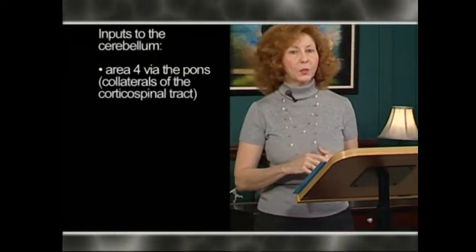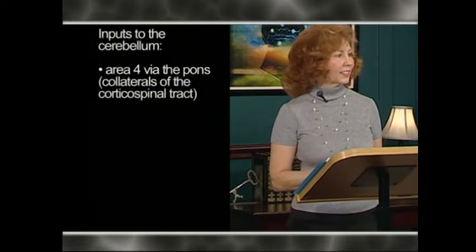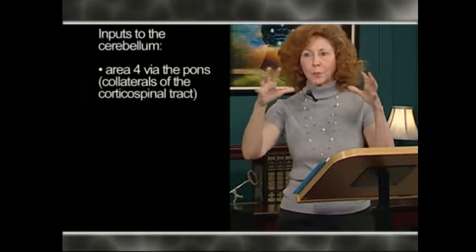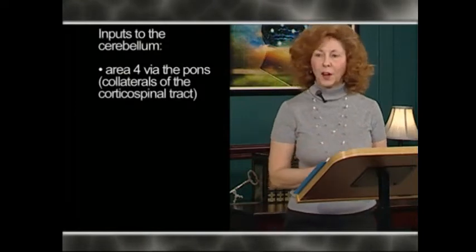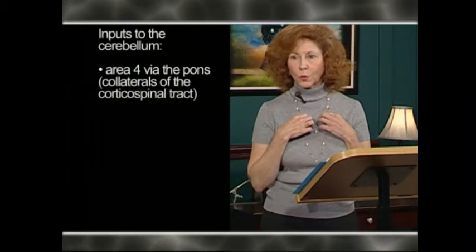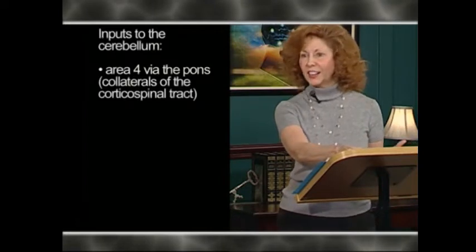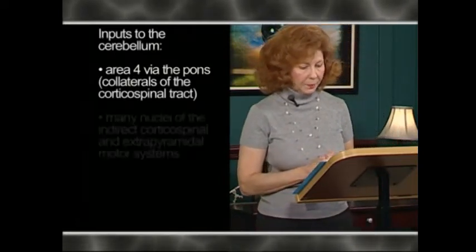Do you remember what the term pons meant? Pons means bridge. And early neuroanatomists gave it that name because the pons is going to connect the brain with the cerebellum. And so that's where the term pons got its name. And that is indeed a major source of input to the cerebellum. You can't coordinate a movement if you don't know what movement's been initiated. So this is how the motor cortex tells the cerebellum.